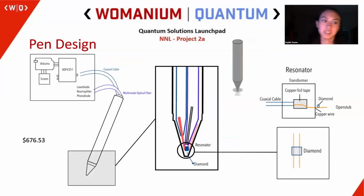Okay, so the second design is the pen design. I was thinking about what are some common things that students use in school, and I realized that a pen is one of the most common things. So with my design, I have two separate modules. I have the control module, which houses the Arduino and the microwave generator, along with the laser diode, the beam splitter and the photodiode, connecting with a coaxial cable into the pen.